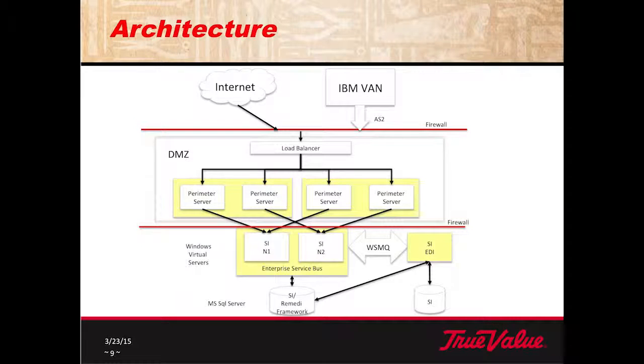Then when it comes to inbound traffic coming in from the outside world, either the VAN or the internet, we have a load balancer that was provided and configured by Radware, and 4 perimeter servers to balance the traffic going into those nodes. So Radware handles the traffic to make sure that none of the servers gets overburdened with volume.